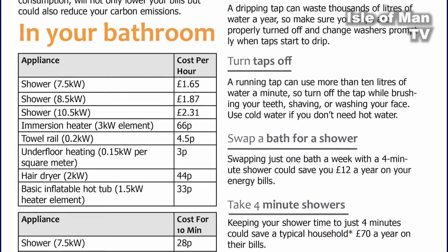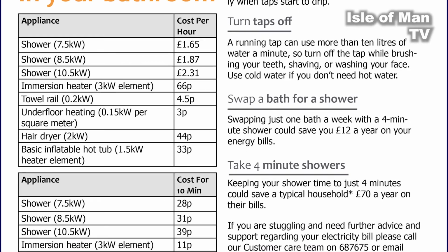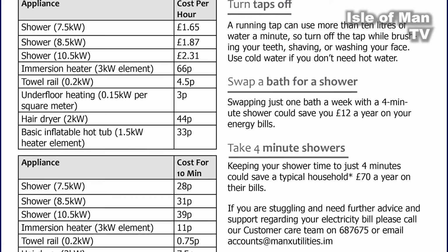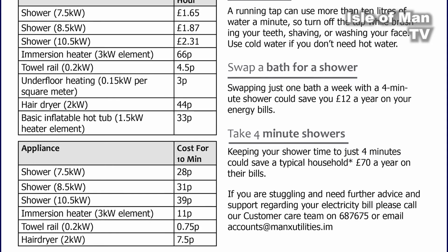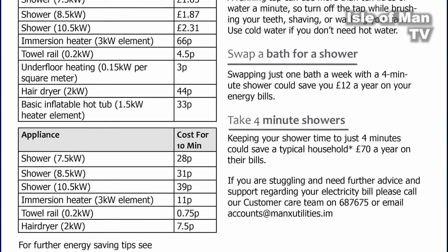A basic inflatable hot tub, if you're heating that per hour, I think that's 33p, which I thought was going to be a lot more. But then, you know, that's a basic inflatable one. A lot of people have those bigger ones. Myself, I had one, but I turned it off for the winter. I thought that was my saving. It was my big sort of thing to have, but alas, you've got to cut back on things.